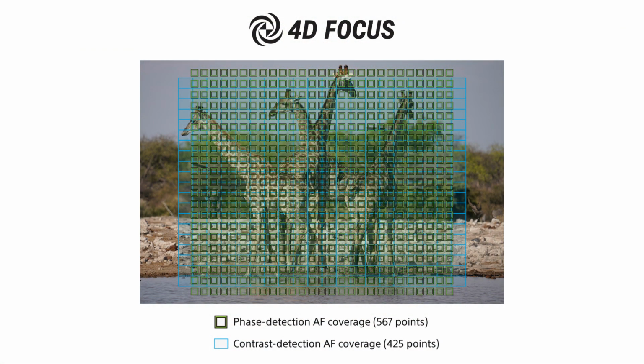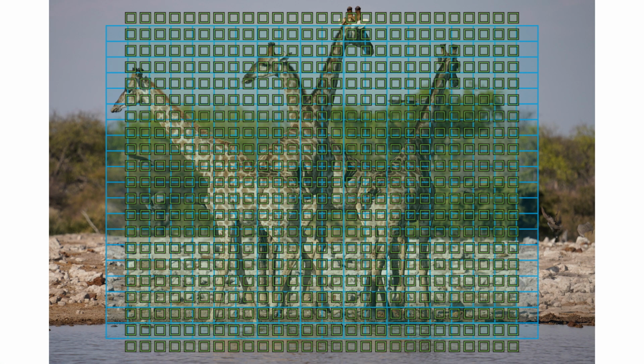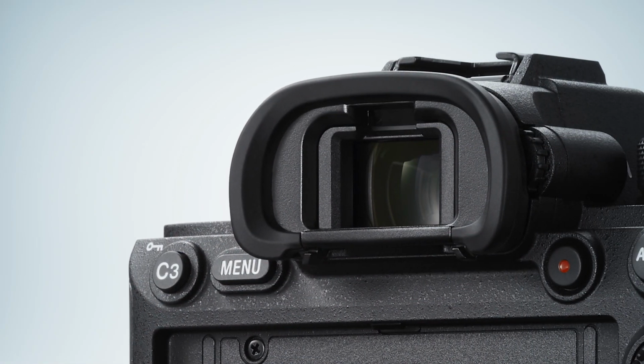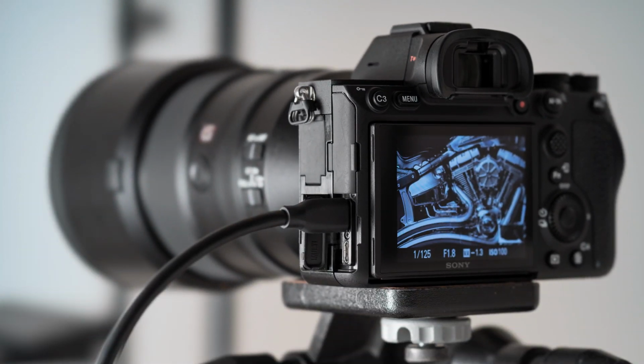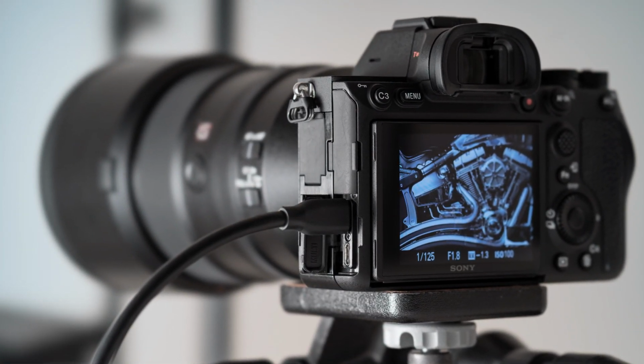And since we're talking about autofocus, this camera has 567 phase detect AF sensors that cover 74% of the area of the sensor and almost 100% in the super 35mm crop mode, which should definitely up your hit rate while tracking subject matter across the frame. Now, I've been a skeptic about electronic viewfinders for a long time, but now that the a7R IV features a 5.76 million dot finder, I'm excited to see how true to life the image looks through it.